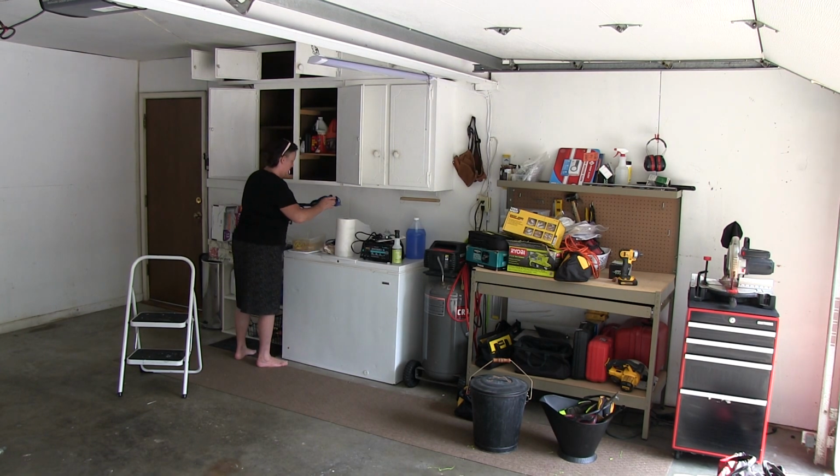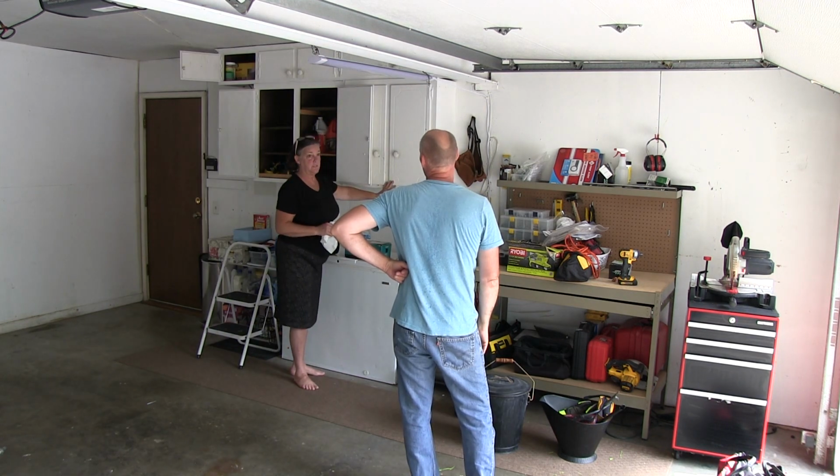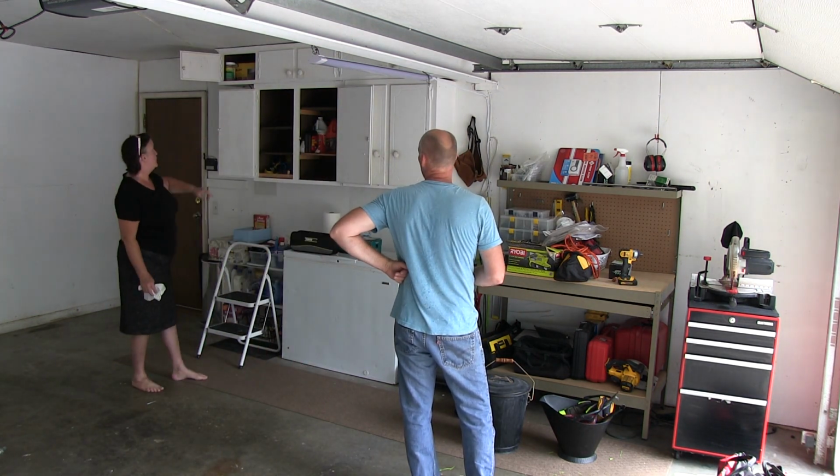After I lightly clean the cabinets out, I'm putting things back in the same general area that Brad had them stored before so that he can easily find what he's looking for.